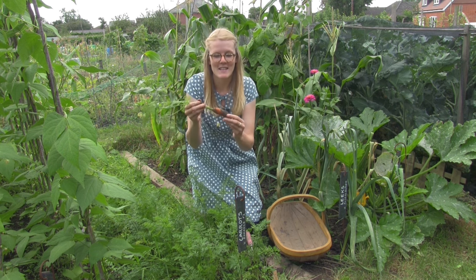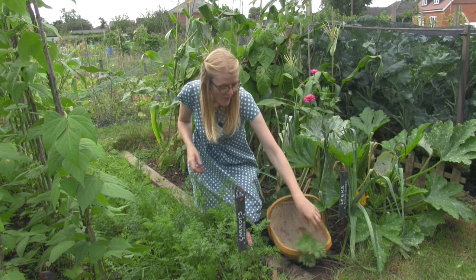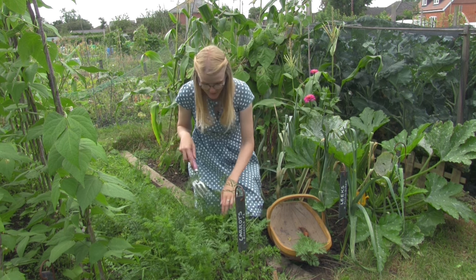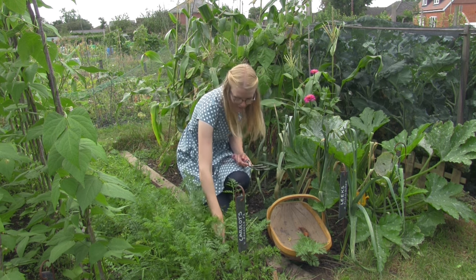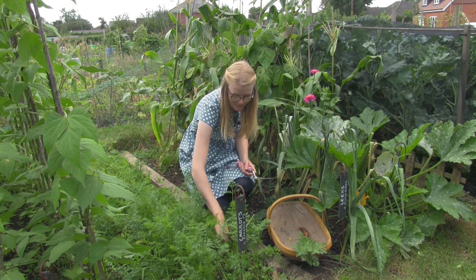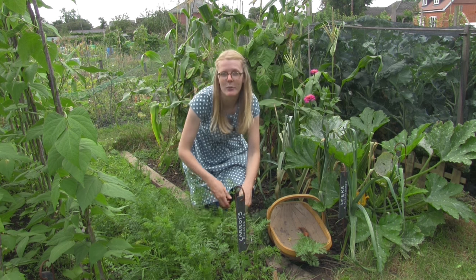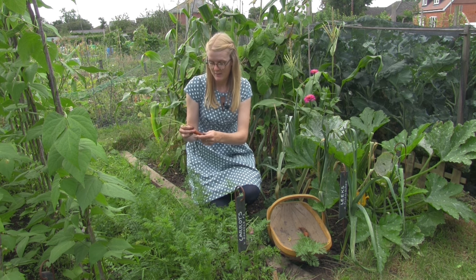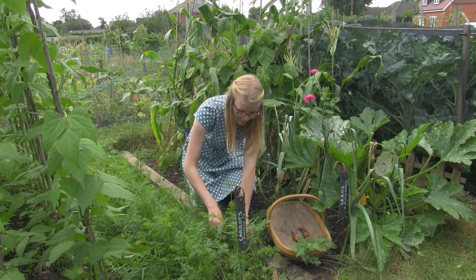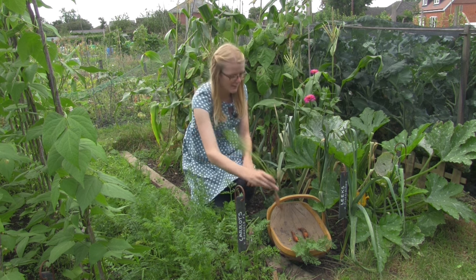So there's one. Like I said, they're not the biggest, you know, they're not the longest or the straightest, but they are homegrown, they are mine, and they are delicious. And really, that's all that matters. In fact, that is all that matters. You know, I don't believe in this whole supermarket thing of not putting carrots on the shelf that don't look like carrots. It's just a little bit ridiculous.